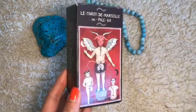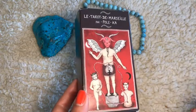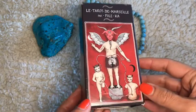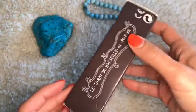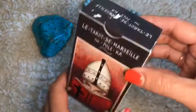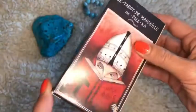So I have taken the cards already out of the box, but I purchased it from a French website. I think you can only buy it from the French website, but I'll put the link down below where I got it. At first I didn't get a confirmation email, so I emailed a couple days later. They said, oh yes, we got your email, and we'll be sending the deck out in a couple of days. And then in maybe a week and a half, I got the deck. So I was really happy with it.